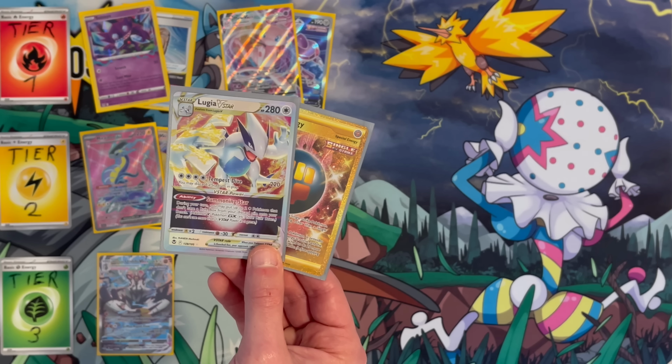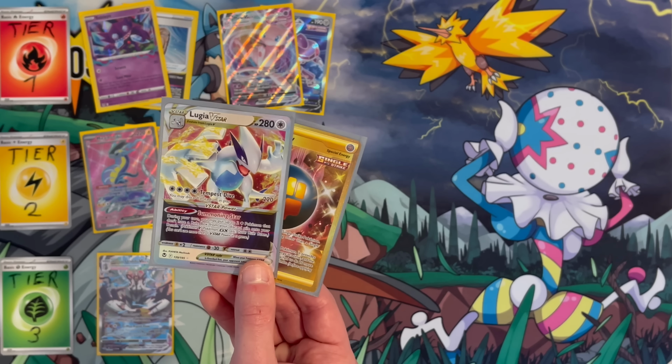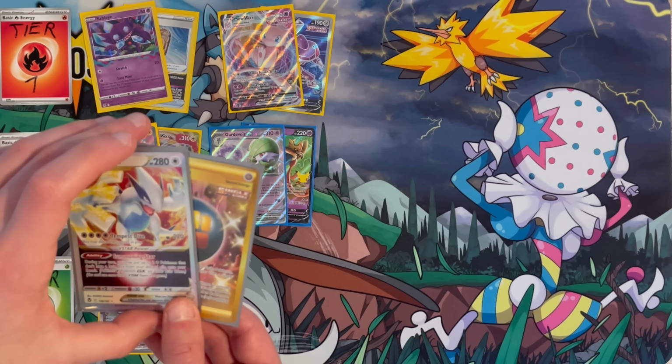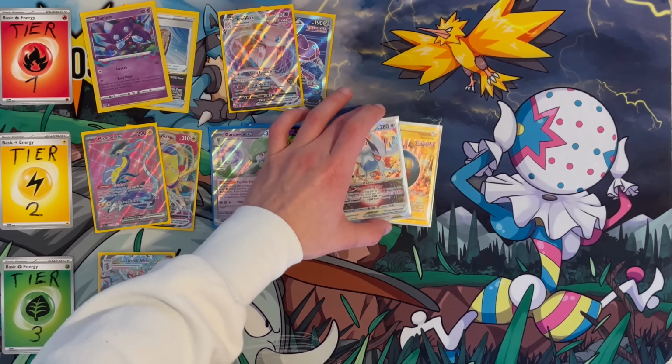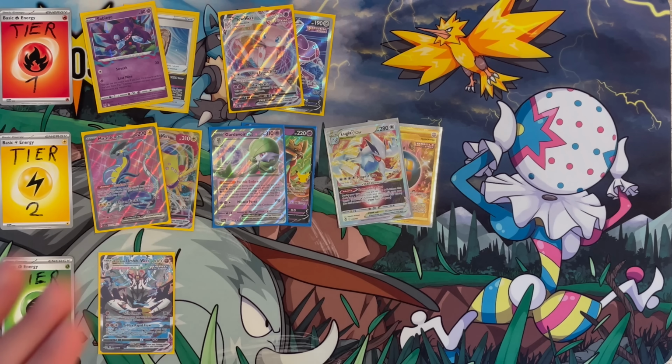Sometimes you have to use Lumineon to go for Bird Keeper, and then Lumineon becomes kind of a target. So I don't know how to feel about Lugia in the post-rotation format. If I were playing any deck, it probably wouldn't be Lugia, because in the format we're in right now, with Silver Tempest and all that stuff going on, Crown Zenith, Lugia has always had some terrible draws. Sometimes you have those opening hands where you have nothing to do, and with post rotation that gets a little bit worse.